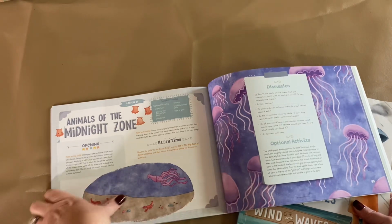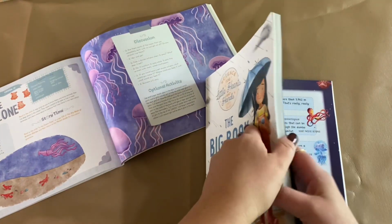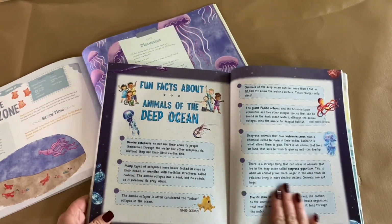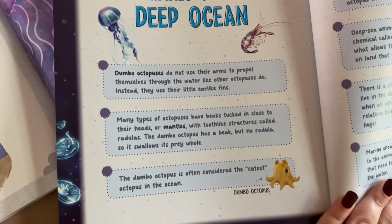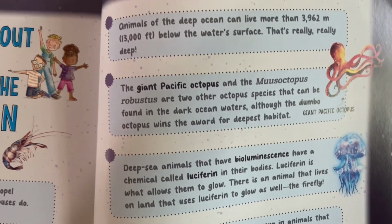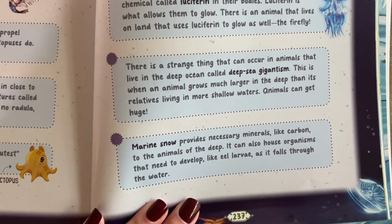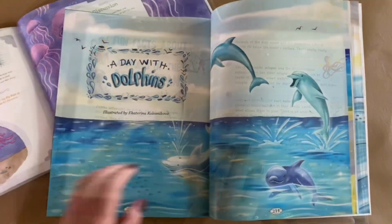They can tend to be a little bit long, so my children are a little bit wiggly, so when there's a lesson that doesn't have a story, it's kind of nice. What I really like about the Big Book of Science Stories, though, is they have a ton of fun facts that is really inviting, just beautifully illustrated, and it's really fun to read even as an adult.